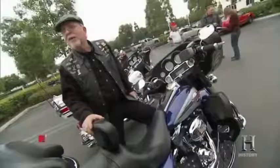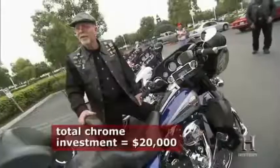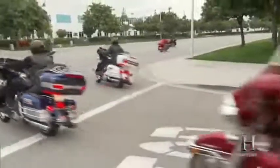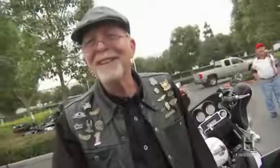This is an ultra classic full dresser, bagger they call them. I put chrome legs, I put chrome wheels, I changed the calipers, I changed the brake discs, all chrome. So when it's rolling, it's shining. It just glitters no matter what you do. It's just like a ring. Girls like diamonds, guys like chrome.